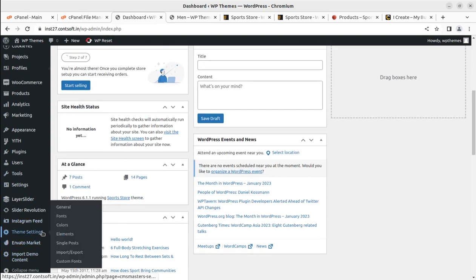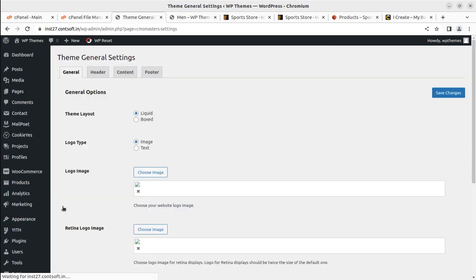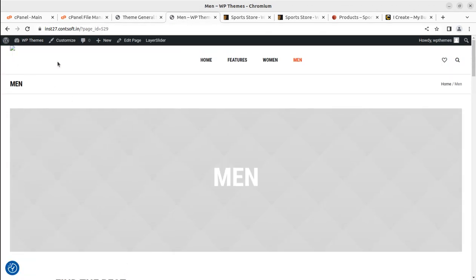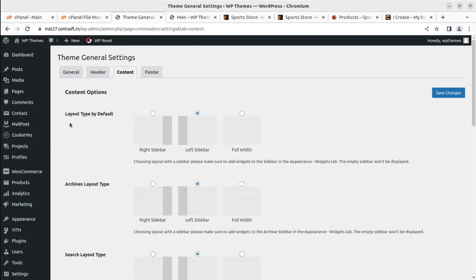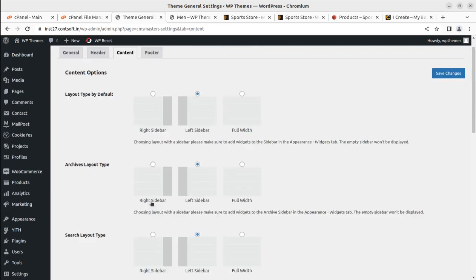Basically theme settings is the thing that we can overview here, what we can do from this screen. This is a very simple screen, and the retina logo image can be uploaded directly from here. There is no image, so it is not showing anything. So logo, header part, fixed header, overlap content by default, and it is a very simple and easy to use admin panel. Again, you can set layout type, archive layout type, and all settings have been given here.